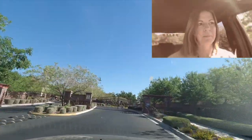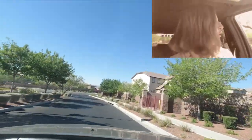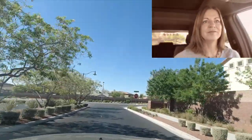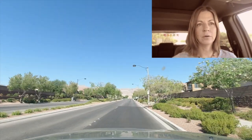The only thing about buying in a newer community is how close the homes are to each other. Las Vegas is known for cookie cutter homes. All these homes are very cookie cutter, very, very close to each other. Very little space. Now, if you want to buy a home with land, then obviously you're going to have to buy something that's in an older community and an older neighborhood.